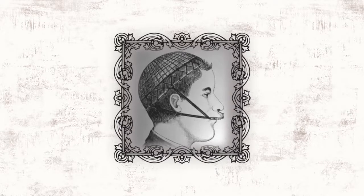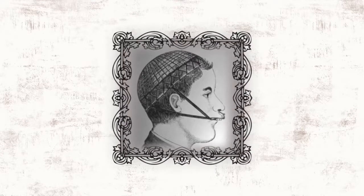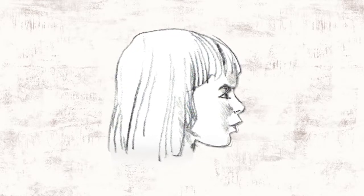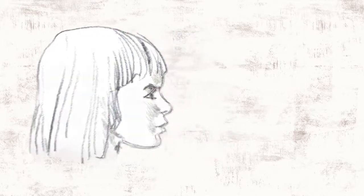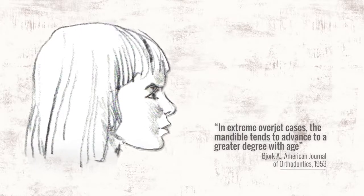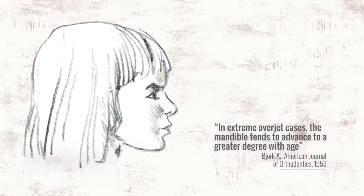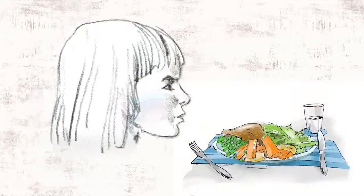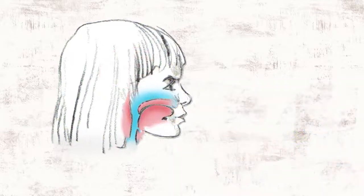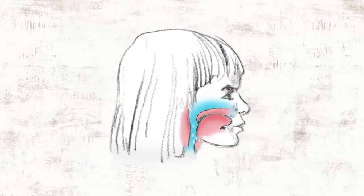The myth of the overgrown upper jaw that needs to be held back has long since been replaced with science. Science has shown that young children can be buck-toothed naturally, and that the lower jaw catches up over time with a fully developed upper jaw. Essential to this is nutrition, the use of chewing muscles early on in life, and good breathing habits. This means breathing through the nose with the mouth closed and the tongue resting up against the palate.